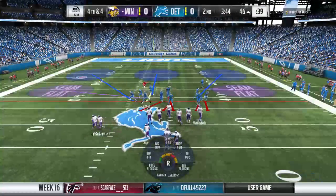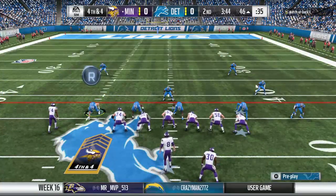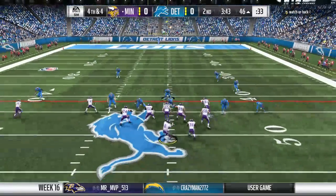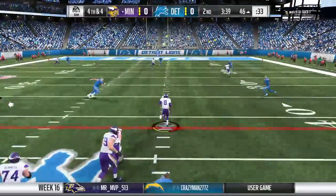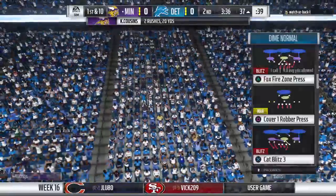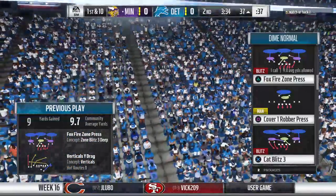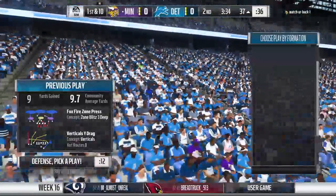Mike Zimmer's made his decision, and that decision is to try and go for this thing on 4th down. From the gun, here's Cousins. He can run for it, and he will. And he'll slide down to avoid the contact. Give them credit. They knew what they wanted to dial up on 4th. They executed it for 9 yards, and the offense stays out there.